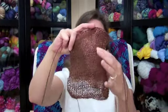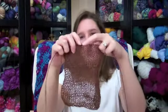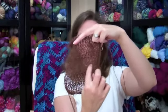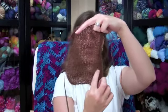Obviously I haven't taken this off the needles to soak it and block it, whatever. But I'm going to do one more little section, and I don't know if you can see here, you might be able to, but in between each section I have a section of garter stitch, then I have stockinette and garter stitch and stockinette and garter stitch and stockinette. So I know where that section starts.